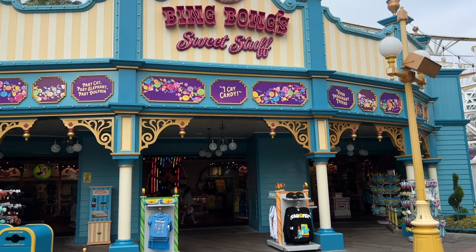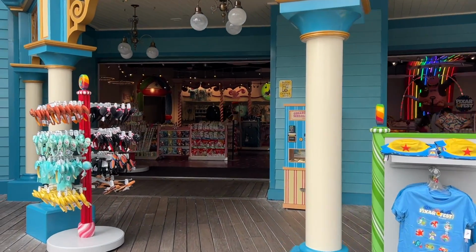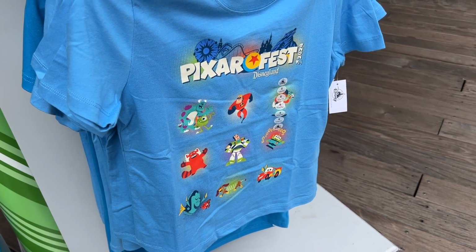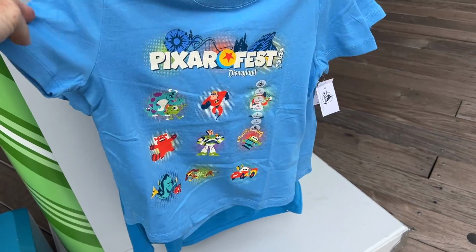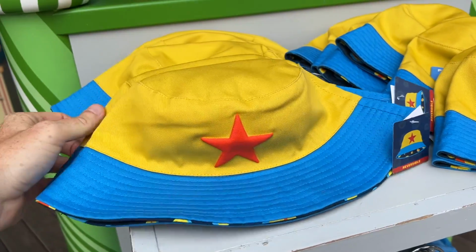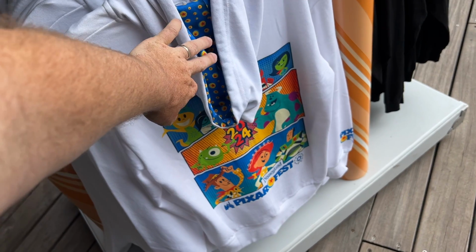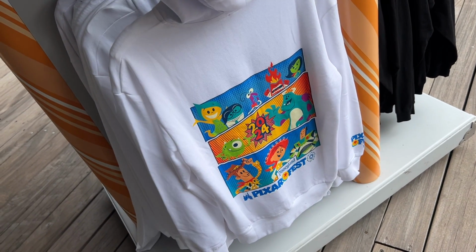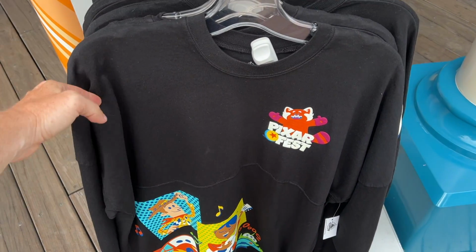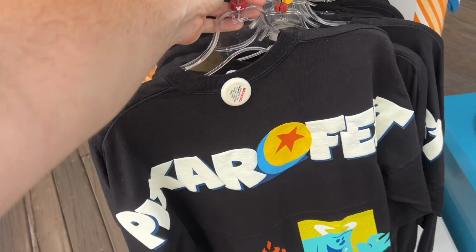$64.99. Okay, Bing Bong's Sweet Stuff. We actually bypassed the Toy Story toy store because it mostly never changes. Oh, and I almost missed this. So some Pixar Fest merchandise. This is a kid's shirt. I don't know that we saw this over at Disneyland, but I know that we did see this sun hat, a reversible sun hat. Really nice if you are looking for something Pixar. And of course, they do have the standard Pixar Fest sweatshirt over here that we did see at Disneyland. And on this side, we do have the standard Pixar Fest Spirit jersey that we also saw over at Disneyland.